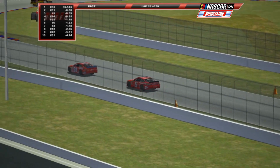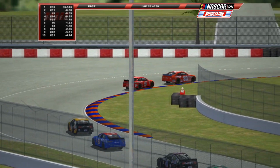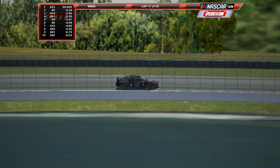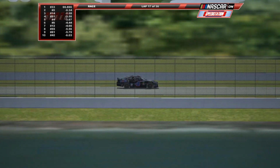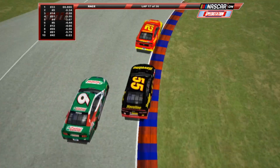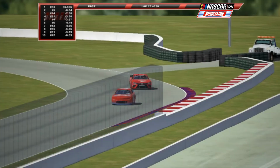Yeley for third spot. Jack Hawksworth trying to dive in on Magnussen to attempt to take the lead off the 33. Kevin Harvick has got by J.J. Yeley. Harvick is now up into fourth spot. Oh, Yeley gets bumped by the 12 car and J.J. Yeley goes around. That's going to lead to one more yellow.